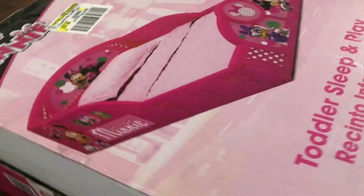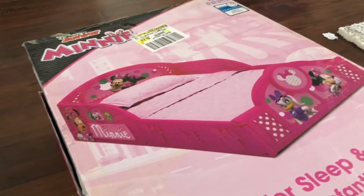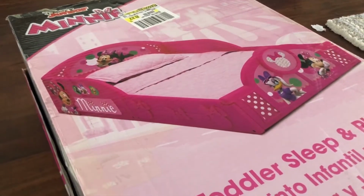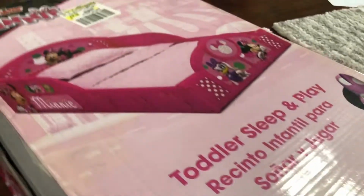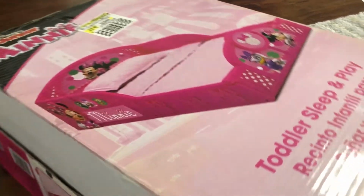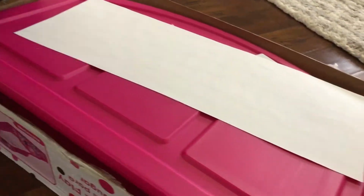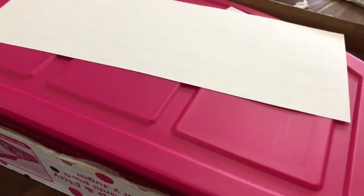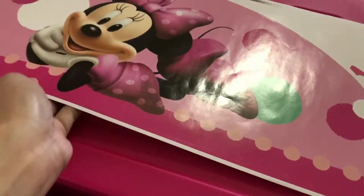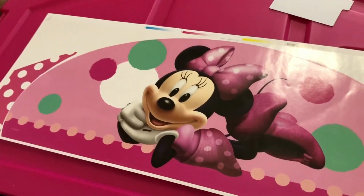Alright, guys. Nandito na kami sa bahay. At ito yung binili. Yan ang para kay Chloe. Pero titingnan muna namin kung okay siya. Let's unbox this. Yan. Ito yung inside. Ayan, merong sticker na ilalagay mo sa bed. Oh, meron ding pang ganito yata.